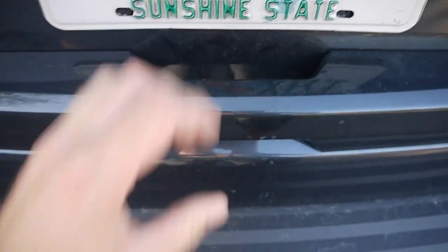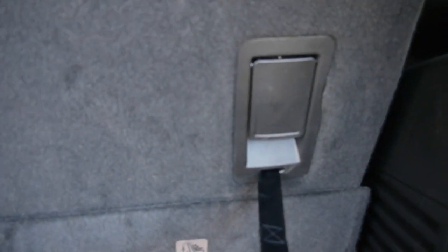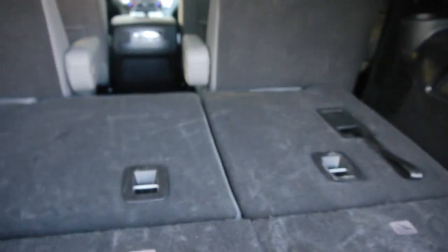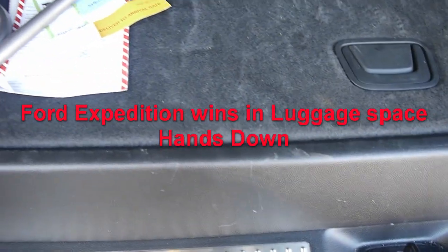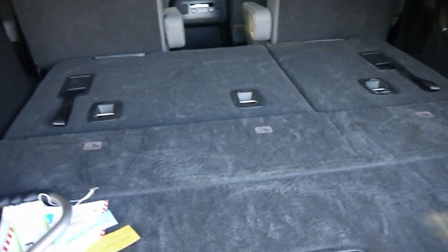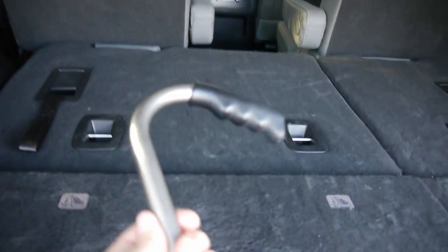Right, I'll show you in the boot. Open the boot, you just need to press the button there, and it opens up. There's the lid I was on about. But I'll show you again. So just put the back seats down, you just lift them, and they fall flat. But there's the lip, which means I have to take the handles off to get the chair in. And it's not that long really. Obviously with them seats down it's long, but yeah.